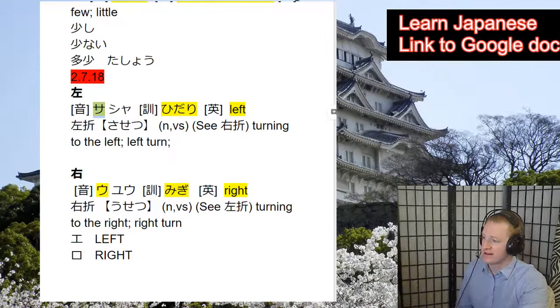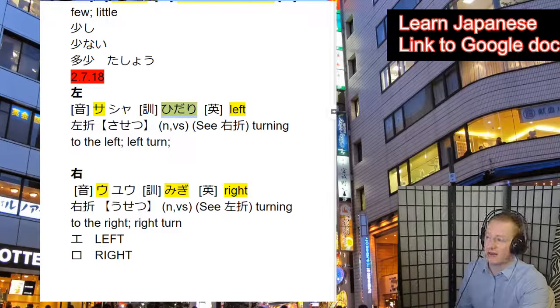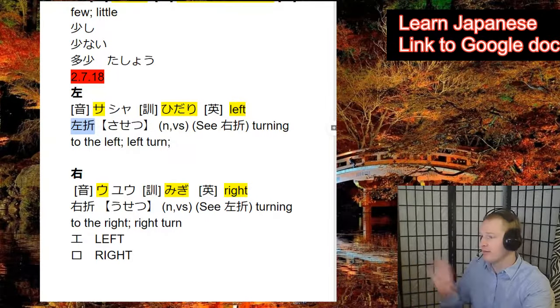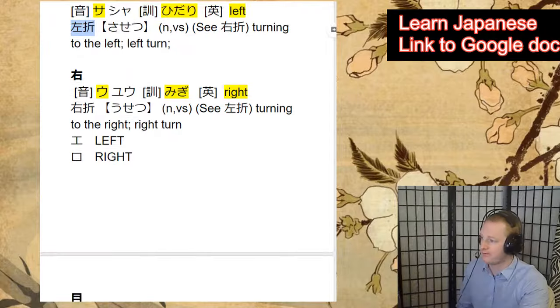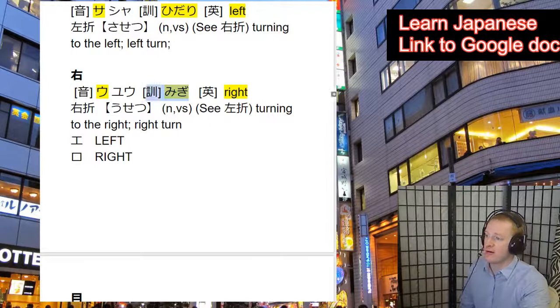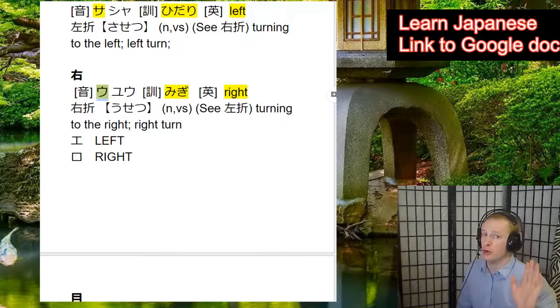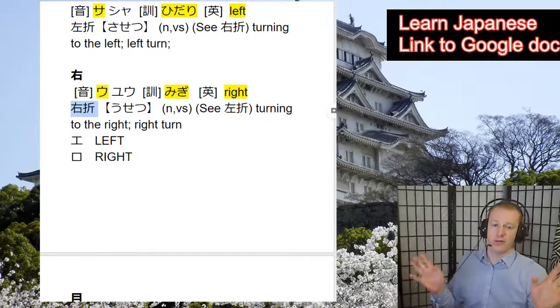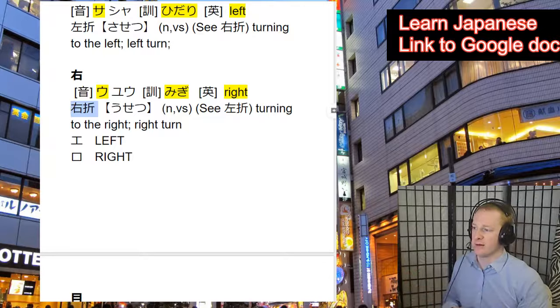Okay, so onyomi, we see is sa, and we have hidari, so this is how we want to think of this kanji, hidari, and this means left. And a really good word to learn this is sasetsu. Left turn comes up a lot in directions. Next one, of course, is migi. Again, kunyomi first, migi, so to the right. And here we just learn u. U is our best one. And similarly, we have usetsu. Sasetsu, usetsu. I assume that this is not going to come up correct on the video, but anyway, it's my left. Sasetsu, usetsu.